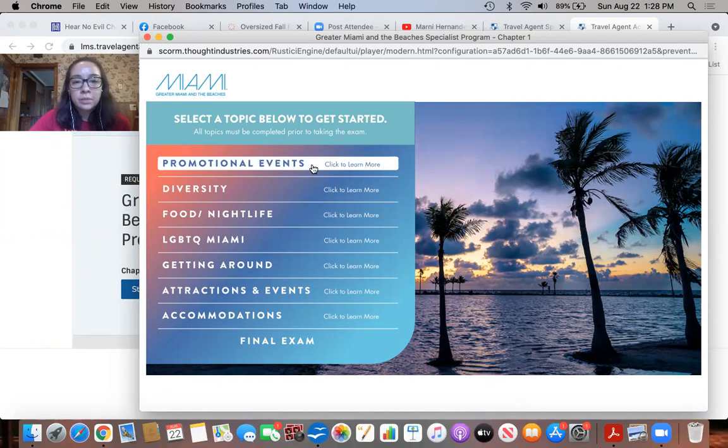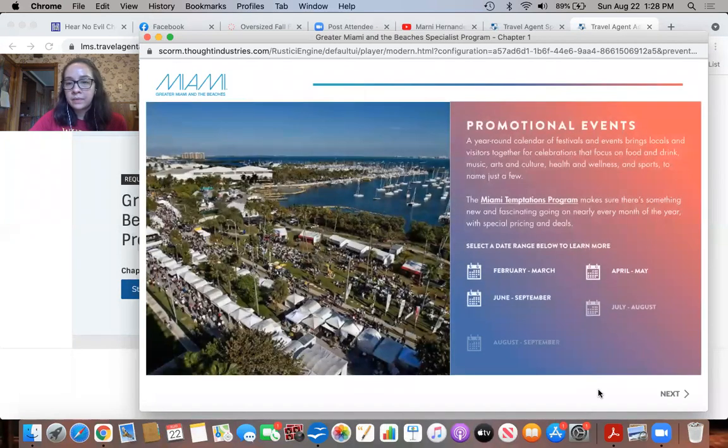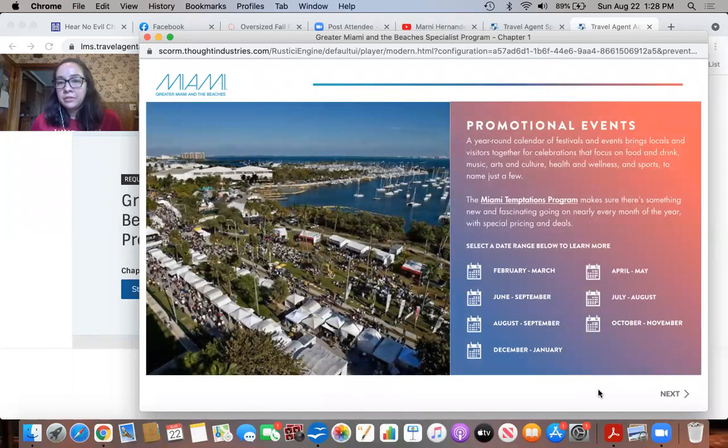Okay, so promotional events. Let's see what this has. A year-round calendar of festivals and events brings locals and visitors together for celebrations that focus on food and drink, music, arts and culture, health and wellness, and sports, to name just a few. The Miami Temptations program makes sure there's something new and fascinating going on nearly every month of the year, with special pricing and deals. Select a date range to learn more. Okay, let's see what this does.